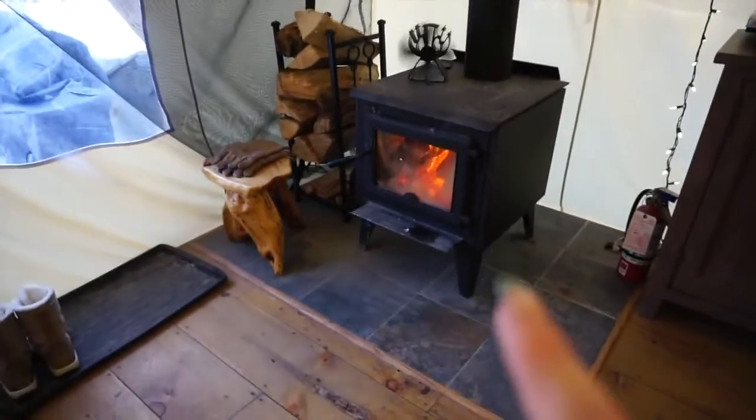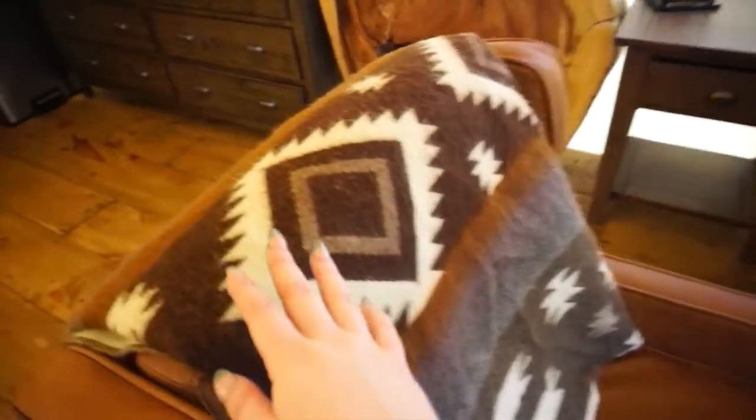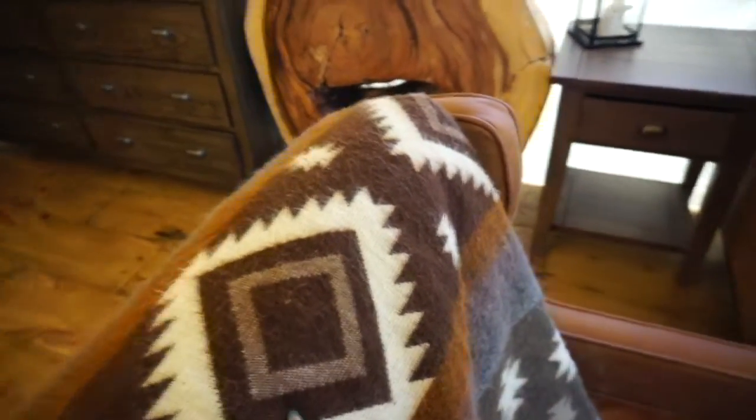So I really want to take some pictures next to the fire, and I want to take some definitely with this because this is such a cute material and a blanket, so I really want to take advantage of that and take some pictures outside the tent.